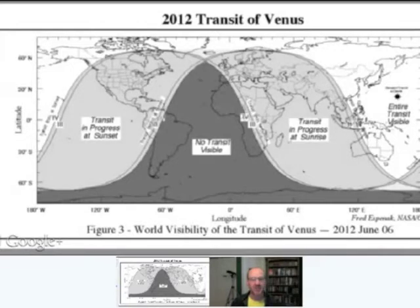Where you see the dark gray, you do not see the transit. So if you are in southern or eastern South America, or basically western and southern Africa, you're not going to see this transit. Unfortunately, it all happens while it's nighttime for you. Now, if you start moving west, so that you're up in Central America and the continental United States, the transit starts in the daytime, and then the sun will set while the transit is happening. So for me in Colorado, in the western third of the United States, I'll get to see the transit for a couple of hours, and then the sun is going to set while Venus is still in front of the sun.